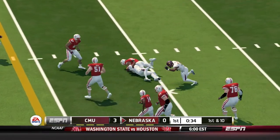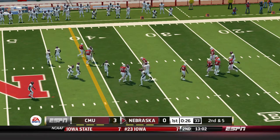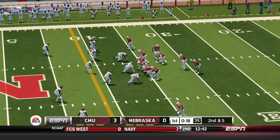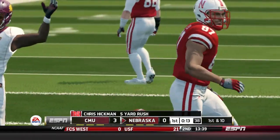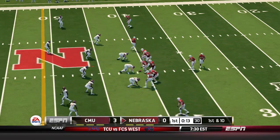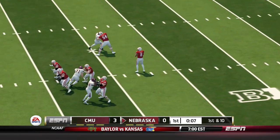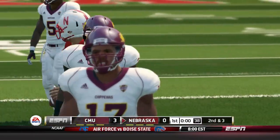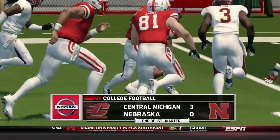Scrambling around. Tackle made at the 36. That's good for a gain of 5 yards. That brings him second and five. Tackle after a decent run up the gut. He's on the run. Slides down. That's the way to hit. Not a lot of offense in quarter number one, but nonetheless, we've got a close game. 3-0, Central Michigan.